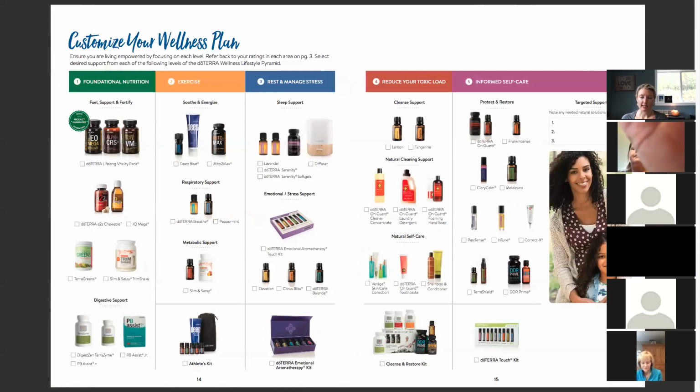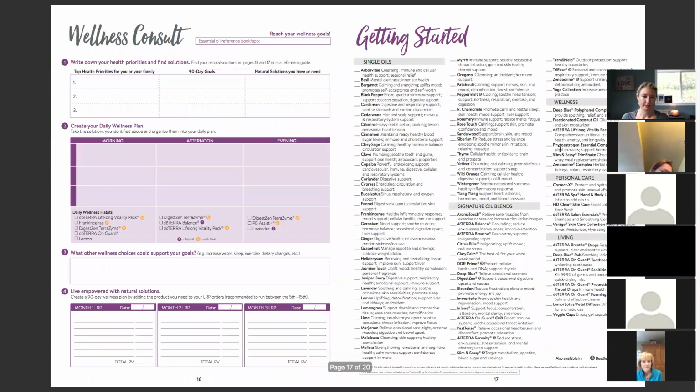And what we're going to show you next is the best way to maximize ordering so that you get the most amount of free stuff back. And another thing that it has on here is just for you, and that is targeted support. What did we talk about today that maybe are your next 3 things that you really want to target for yourself? And so just make a note of that. That way, whoever introduced you to doTERRA can help you come up with a wellness plan that we're going to look at next. That's really specific to you and your needs so that you can achieve the goals that you're looking for. So that's what this wellness consult is here.